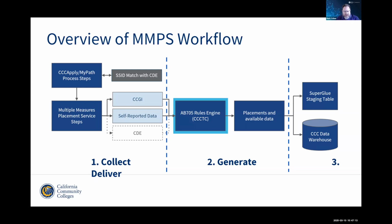And just to provide a little more context on that, when we originally launched the multiple measures placement service, not all the colleges were on Superglue. We now have all 116 community colleges working with Superglue and capable of receiving that data through the staging table, which either is already configured or can easily be configured with the support of our enabling services group, and I'll be providing that information as well.